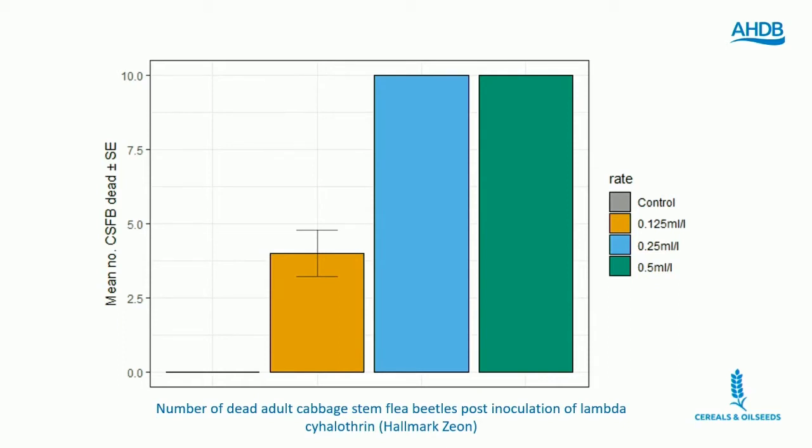But after thinking about this, we realized that spraying the product directly on the beetle was not at all reflective of what would happen in the field, and we've decided to repeat this experiment in the future using a vial coating bioassay. So coating vials, leaving them to evaporate, then allowing the beetles to walk on the vial and recording mortality. So I'm going to repeat this bioassay in the future with a different method.